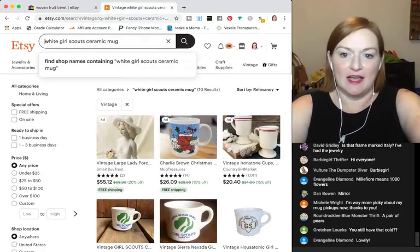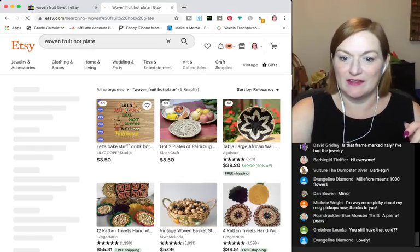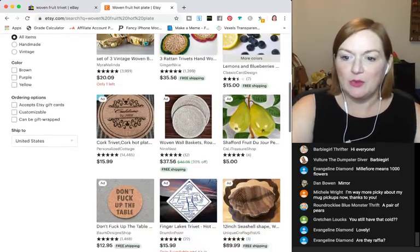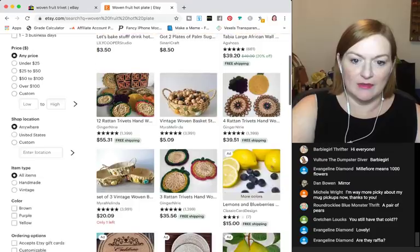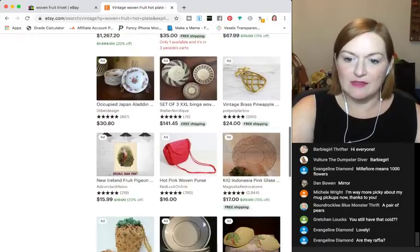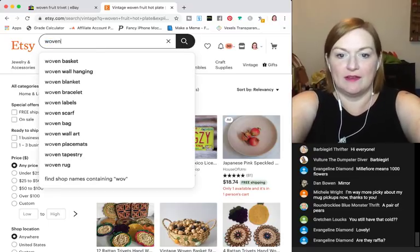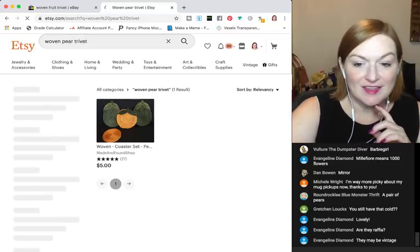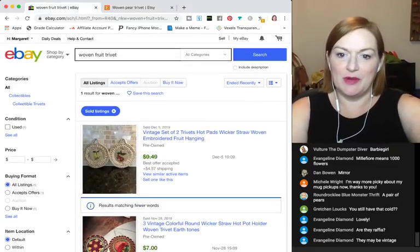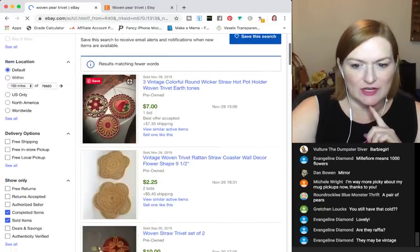Let's come look over here on Etsy. Woven fruit hot plate. Let's try hot plate instead of trivet. And I mean, there's 3. These are rattan ones, hand woven. Would you list those together, or would you separate them out? Hang on, let me go select vintage on here. I'm trying to decide if I would separate them or put them together. I don't see exactly the ones I've got. Maybe I should try pear as well, because I don't see that. Or trivet. Let's do woven, pear, trivet. Those are coasters. Yeah, I definitely think they're vintage. And part of me likes that I can't find them, because that means I can name my price, sort of. But I'm wondering if I'm not searching correctly.